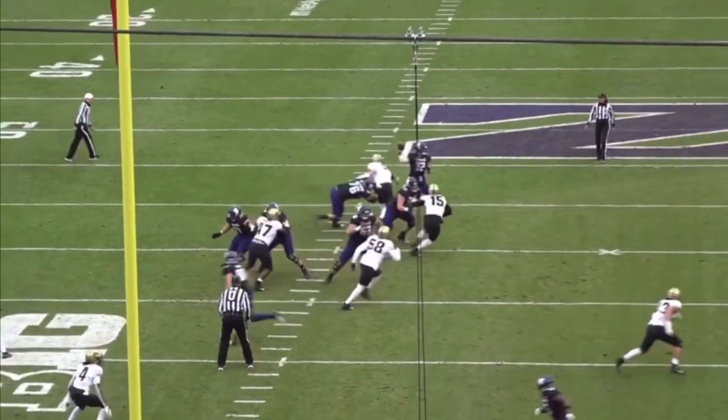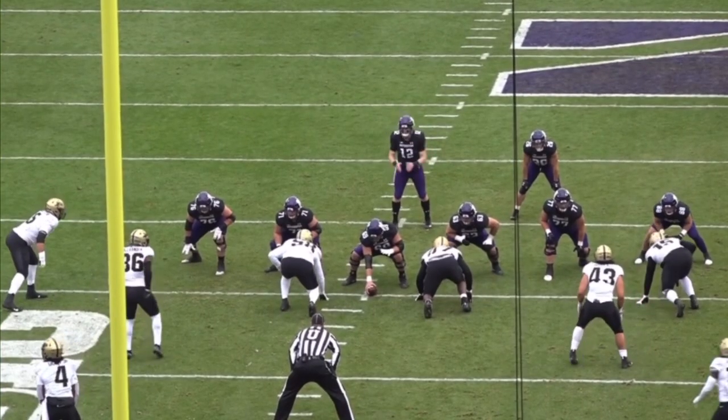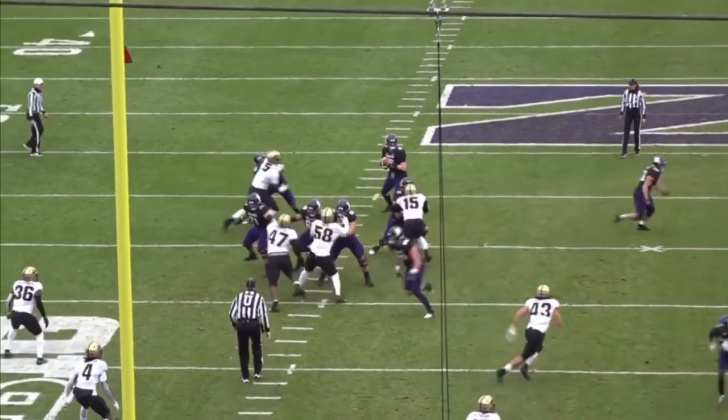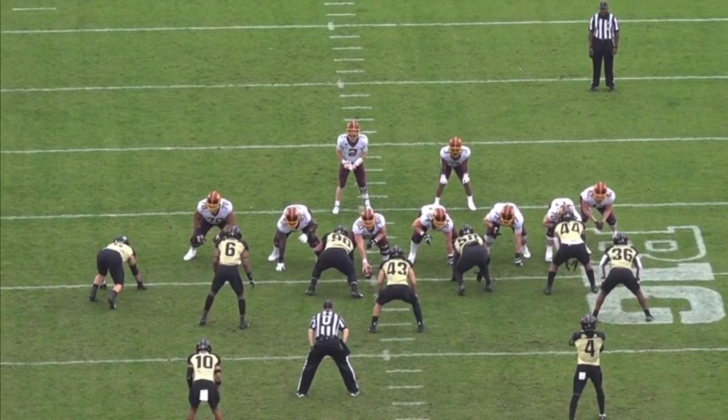I think it's just a phenomenal job. That's really who George Karlaftis is. If there's a play that demonstrates who George is, this is it against Northwestern. But unfortunately, he can struggle against these bigger, stronger tackles.